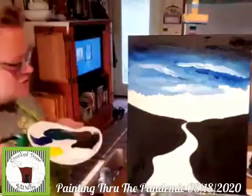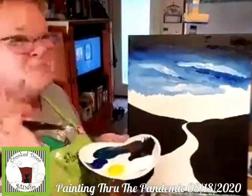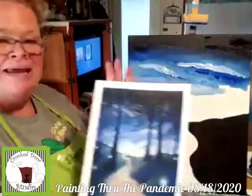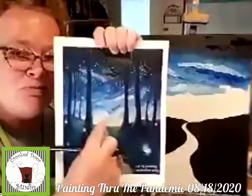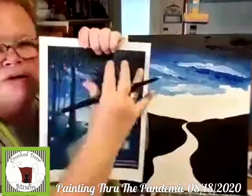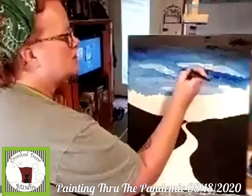And at this point, I'm going to remind you, this is all background, right? This is where you're not going to pay a whole heck of a lot of attention to it later. We're going to have trees over top of it. When we squint and we look at this painting, we don't necessarily notice the sky right away, right? We see that little bright spot of sun/moon. We see that path, but we don't pay a lot of attention to what's going on up in here. So remember that. We're going to put other things over top.